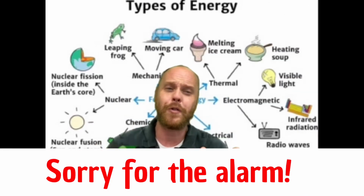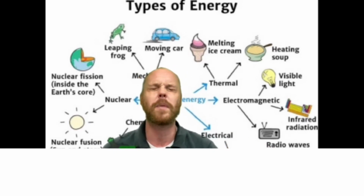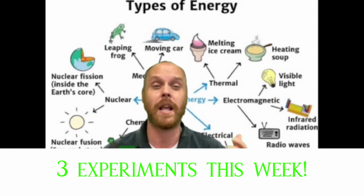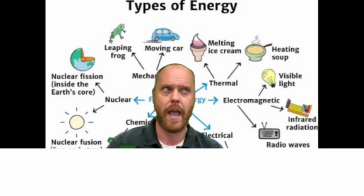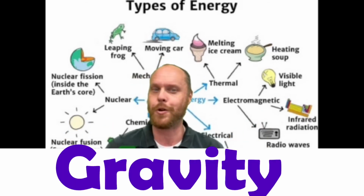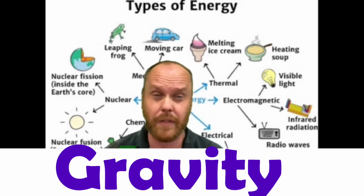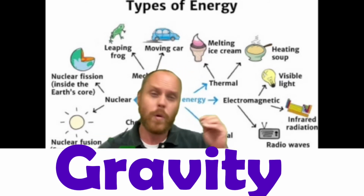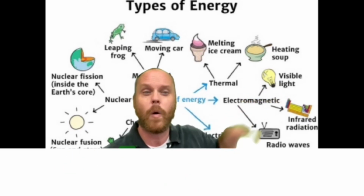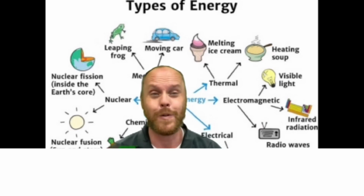So make sure that you stay tuned over the next couple of days because, ladies and gentlemen, we're going to be doing an experiment every single day for the rest of the week. We're going to be testing energy sources that we have around us. Tomorrow we're going to be testing gravitational energy and whether or not we actually get energy from the gravity that's on the Earth. And towards the end of the week, we're going to lean more towards light energy or visible light, electromagnetic light. So stay tuned this week.